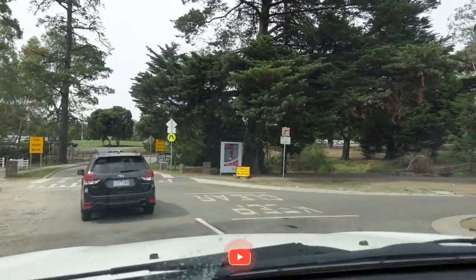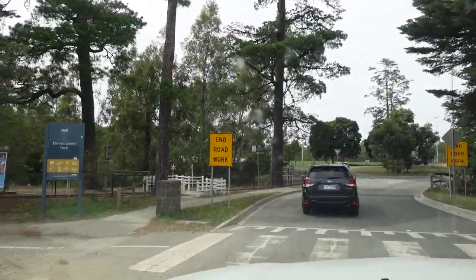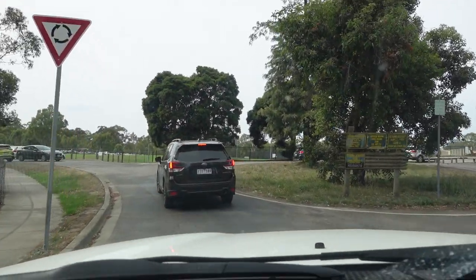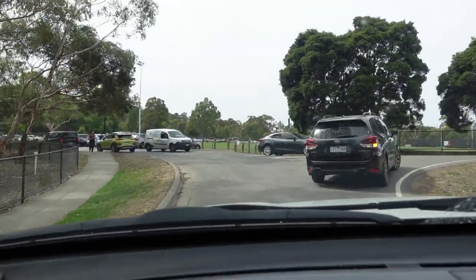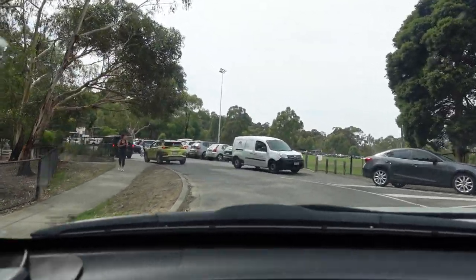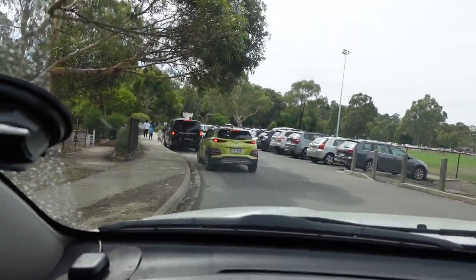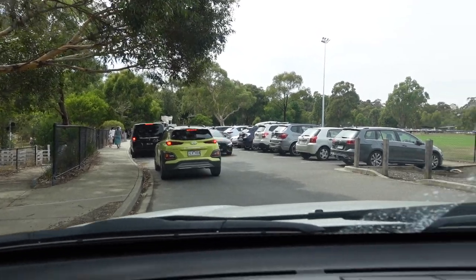But I'm not sure, because they have, in 50 meters at the roundabout, I don't know if that's overflow. I don't know if people are parking there because maybe in here is full. It's pretty full. That's maybe why. Must be off of a train. In 150 meters, your destination will be on the left. Look at that one. There's a lot of cars all the way around it.